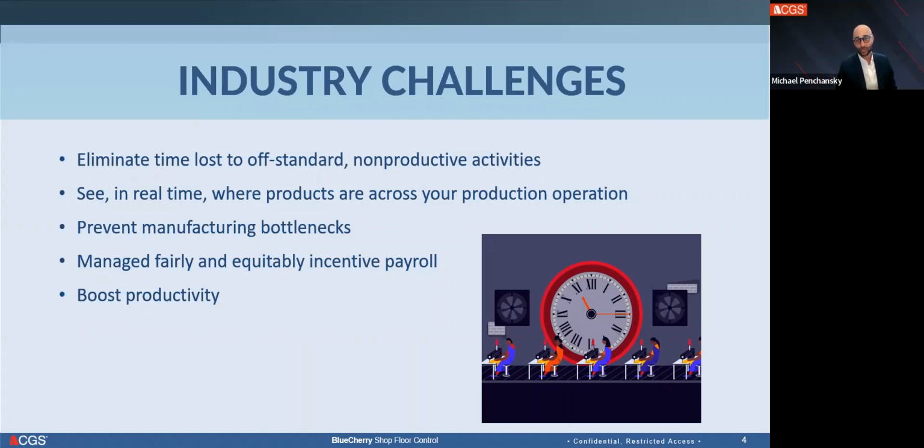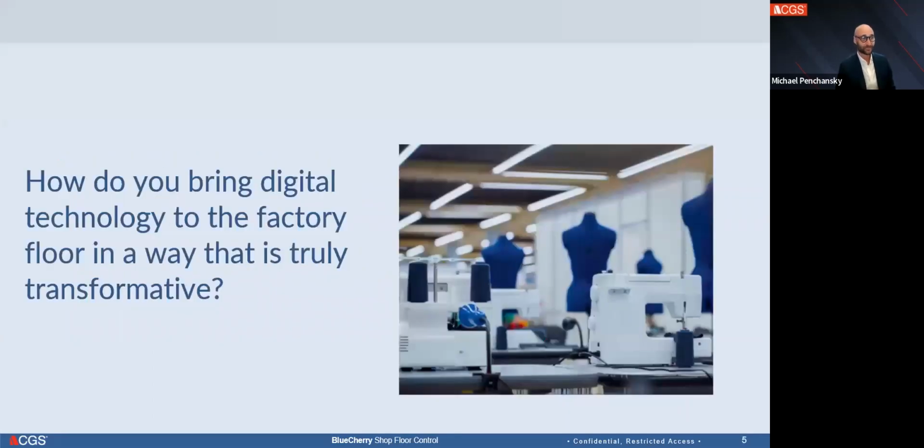We also want to make sure that we're managing fair and ethical practices, especially through benefits such as incentive payroll, which an advanced shop floor control system can be highly effective in managing. And last but not least, we want to boost productivity. There are various ways that you can go about doing that, making your employees happier, getting more productivity out of them, making them feel better, and ultimately benefiting you and your customers. So we're going to talk about that as well. So how do you bring digital technology to the factory floor in a way that's truly transformative?